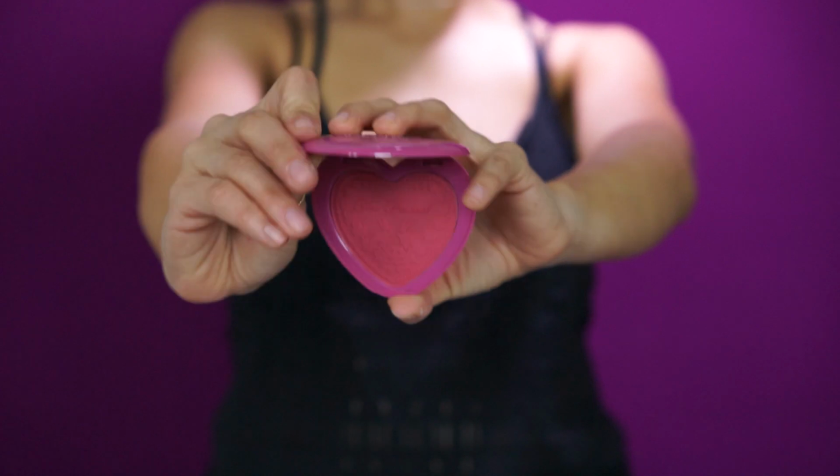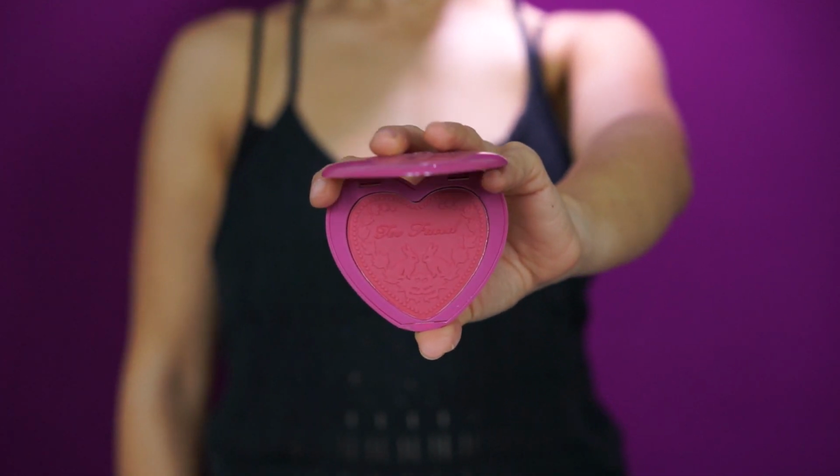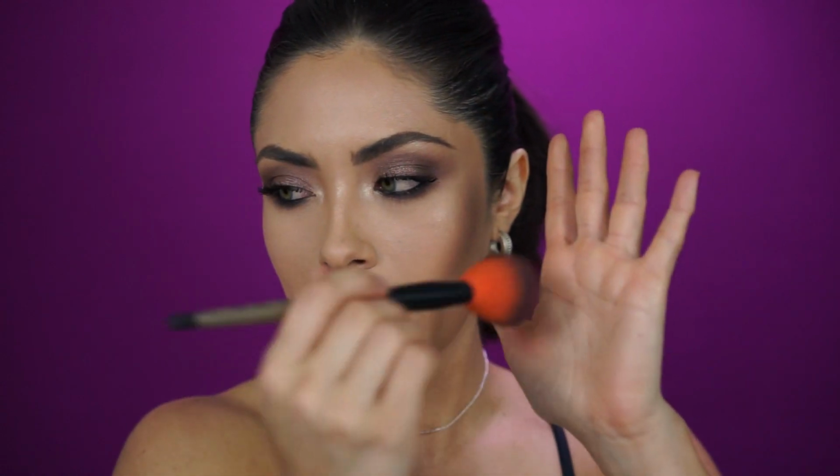So I'm gonna apply the blush first. This is Too Faced Love Flush, Your Love is King. And this blush is really intense. So whenever a blush is intense, I pick it up and then I do this on my hand and then apply it. And it still looks intense. But it's okay, when that happens, I just grab a face powder and blend it out.